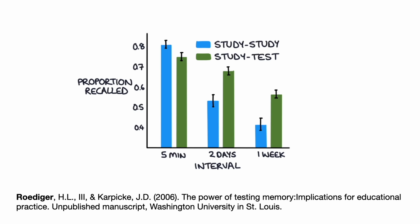So this is a psychological study by Roediger and Karpicke in 2006. They took different groups of students. They had one group do studying twice. So let's say they studied a passage on asthma. Then after they studied the passage on asthma, they studied it again. And then the other group studied the passage on asthma, but then did some questions on asthma, so some testing. So the first group studied it twice, the second group studied it once and then tested themselves on it once. And they spent the same amount of time going through those passages.